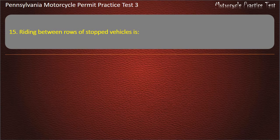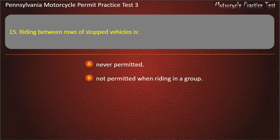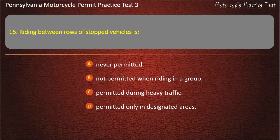Question 15. Riding between rows of stopped vehicles is never permitted, not permitted when riding in a group, permitted during heavy traffic, or permitted only in designated areas. Answer. Never permitted.